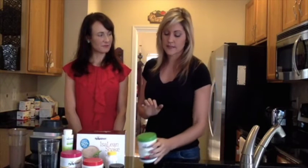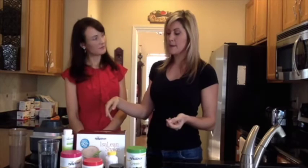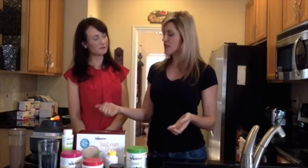I use the Isagenix greens. Megan cannot have this one. It's one of the either three or four products that has gluten in it, but it's clearly marked, and we know that she can't, and it has gluten in it because it has wheatgrass. So I love it though. There's so many things packed into the Isagenix greens, and I just put like a scoop in, with wherever, your shake? With my shake, wherever I am.